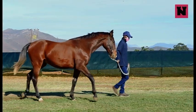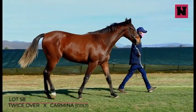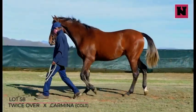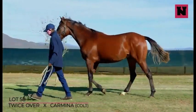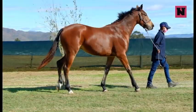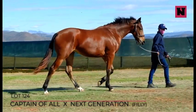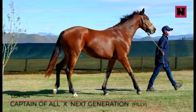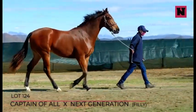And lot 58 is another Twice Over, a bay colt out of Carmina. That guy, if he does not win races, I don't know. I mean, he's got something about him. He's scopey, he's athletic, he's a horse for 2,000 metres plus. Yeah, exciting. Lot 124, a bay filly by Captain Al out of Next Generation. So she's bred on the same cross as Capel Wright, Captain Al on it, well, by a son of Captain Al out of a Centenary mare, family of Elenita, you know, could be anything.